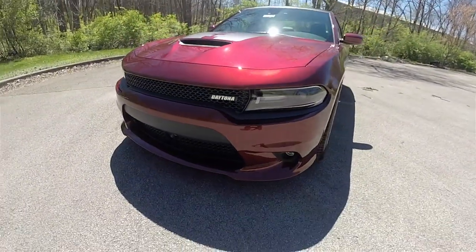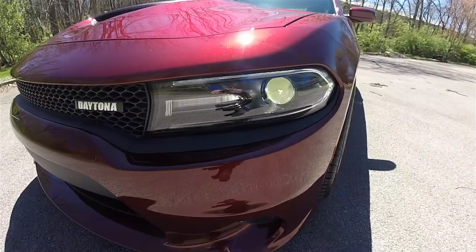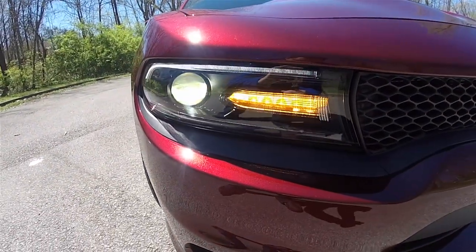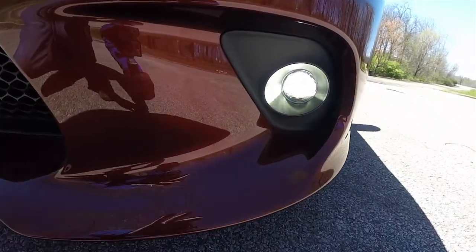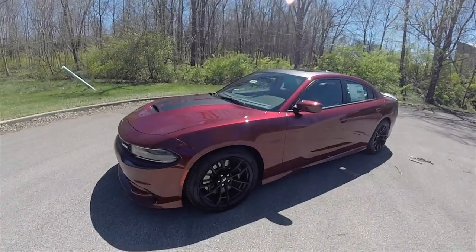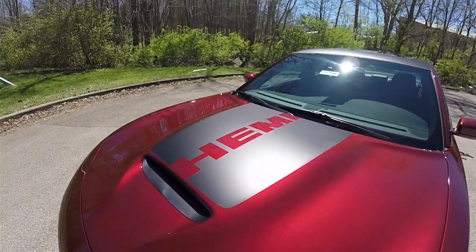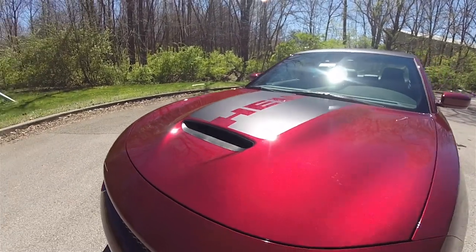Black honeycomb grille inserts, flanked with xenon high-intensity discharge projector beam headlamps with black bezels and LED daytime running lights, accented with your LED turn indicators, and the high-performance LED fog lamps complete the front treatment. The hood of the Dodge Charger Daytona boasts a performance hood scoop that delivers cool air for optimal engine performance. And of course, you also have the matte black decal with the Hemi lettering.